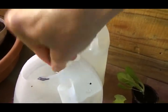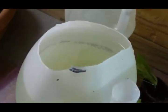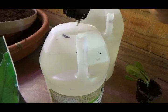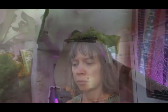Now I need to stir it up. Now you can probably figure out that noise in the background is the air conditioner. You know what? I probably better put the lettuce in after I get it up on the box because this might overflow. So they're kind of flopping over right now, but they'll recover. They'll recover and grow like this, get straight. Another project down.